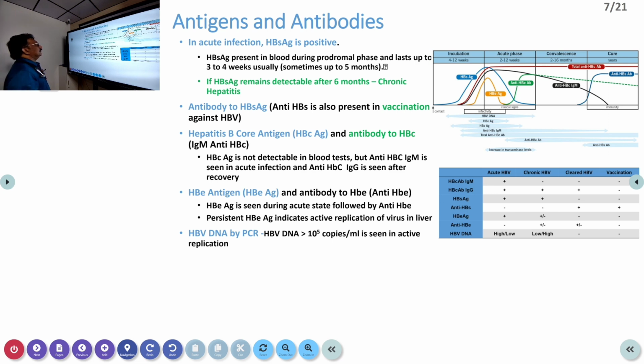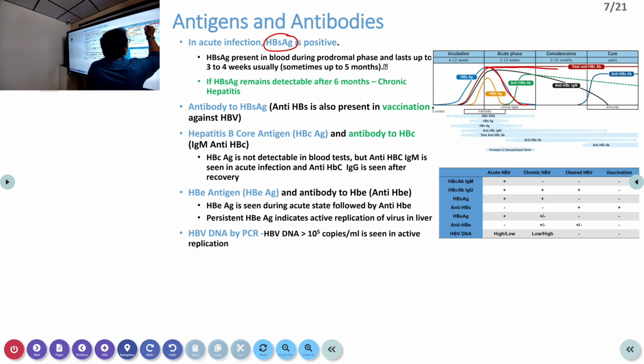Now, if you see this slide, you will understand which are the most important investigations. In acute infection, HBsAg is positive. You can see here HBsAg going up like this in acute infection. HBsAg is present in blood during the prodromal phase and lasts usually up to 3 to 4 weeks. If HBsAg remains detectable for more than 6 months, you can see here that normally it comes down, but if it is persisting for a longer time, then you have to suspect chronic hepatitis B infection.